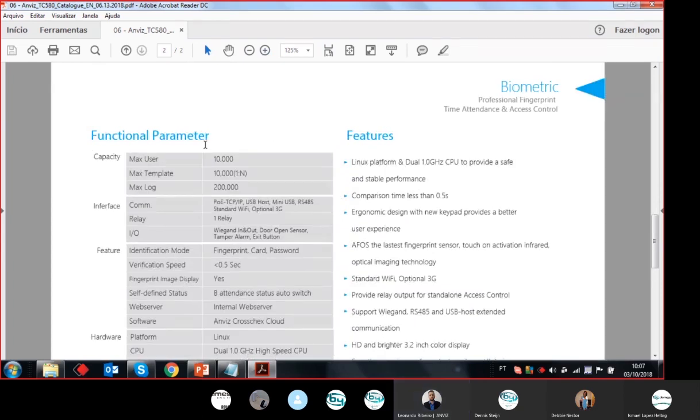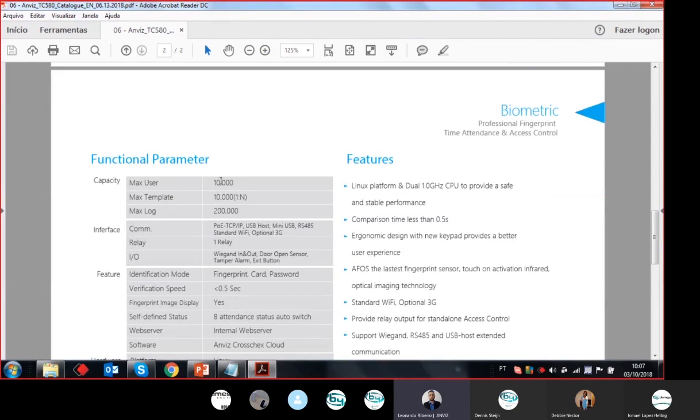But let's continue. We have a maximum capacity of 10,000 users on this device, so we just need to review that this is 10,000 users with one fingerprint for each user. In this device, I can record up to 10 fingerprints for each user. So I have the option to record 2 fingerprints per user, 3 fingerprints per user. For this user I can put just 1 fingerprint, for the next user I can put 2 if he has some problems with the recognition. So I just need to keep in mind that the memory is based on fingerprint templates.